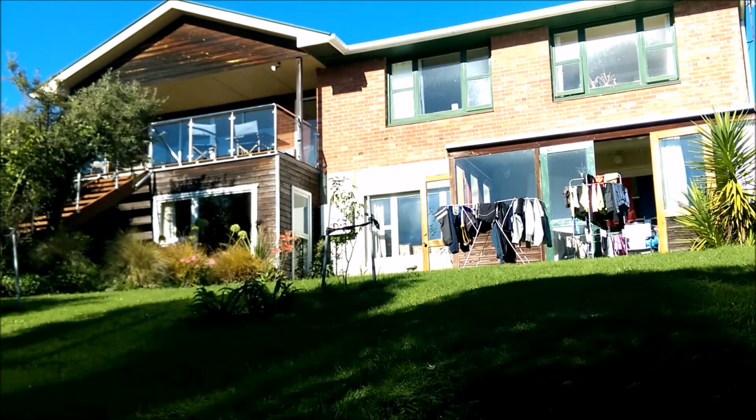I'm sitting at the moment between the road and the house. The house is behind me. You can see all the washing and stuff. This is the bottom floor, and we've got a really nice grass area. So this is the house here. At the moment I'm in the really front part, in between the road. So I'm sorry if it's a bit noisy.